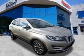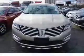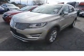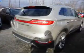Presenting the 2015 Lincoln MKC. It's powered by all-wheel drive, a 2-liter, 4-cylinder engine, and an automatic transmission. With fewer than 35,000 miles, this vehicle has a long road ahead. Great fuel efficiency saves you money by requiring fewer trips to the gas station.